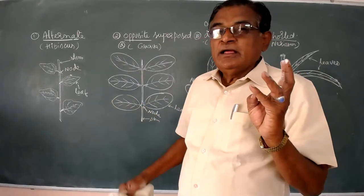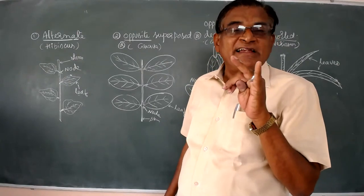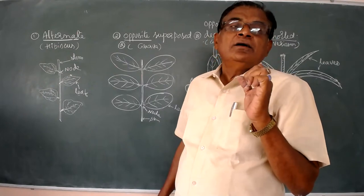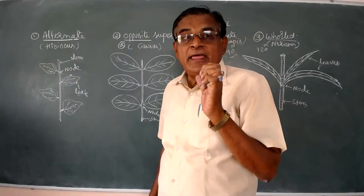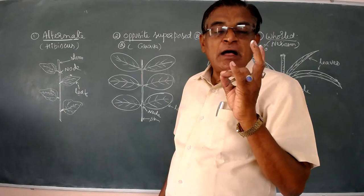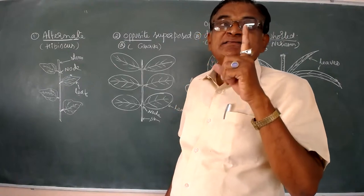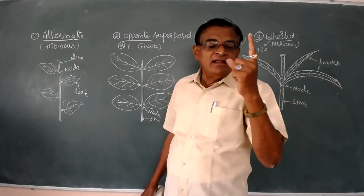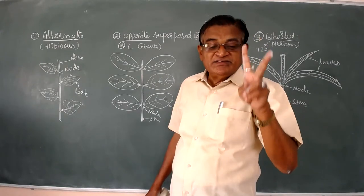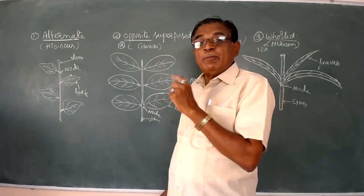In the leaf we have four insectivorous plants: Nepenthes, Utricularia, Drosera, and Dionaea. And in case of phyllotaxy, we have three types: alternate, opposite, whorled. In alternate, you will have spiral arrangement, meaning each node contains only one leaf, about 360 degree angle. Next, in the opposite, each node has two leaves opposite to each other, that is opposite superposed, opposite decussate.